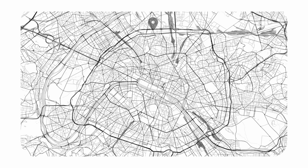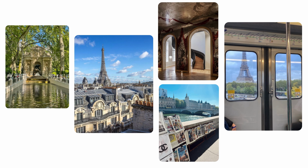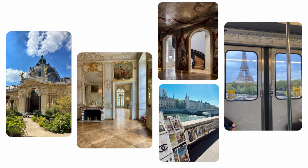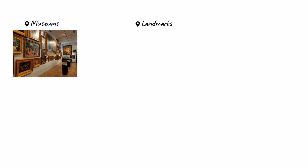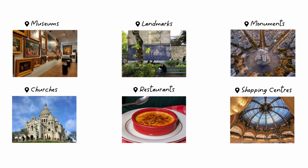The French capital is definitely not a cheap city. However, Paris has a whole heap of fun and free attractions that even the most budget-conscious traveler can enjoy. I managed to create the most budget-friendly 4-day guide that includes museums, famous landmarks, monuments, churches, restaurants, and shopping centers.